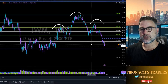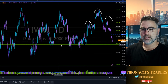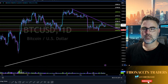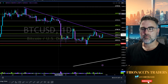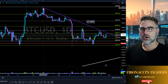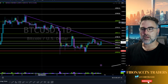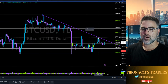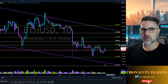IWM continue its sell-off towards the 172. Below it, we are heading towards 165. Bitcoin, we can see now heading once again towards this purple trend line. Can Bitcoin break above this purple trend line that goes way back to July's low highs? Since then, each and every time price of Bitcoin tried to break up and above, got rejected. 1, 2, 3, 4, maybe the 5th time, and we all know 5 is a Fibonacci number.